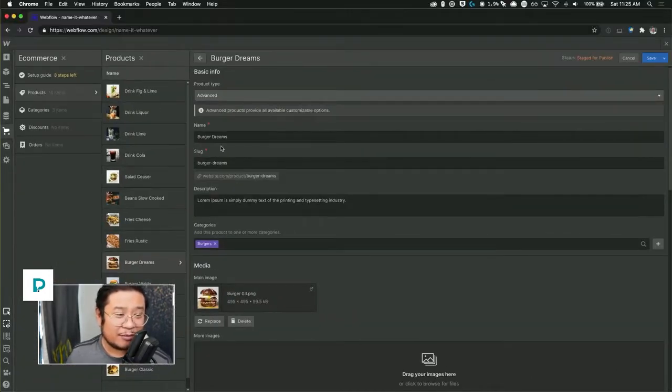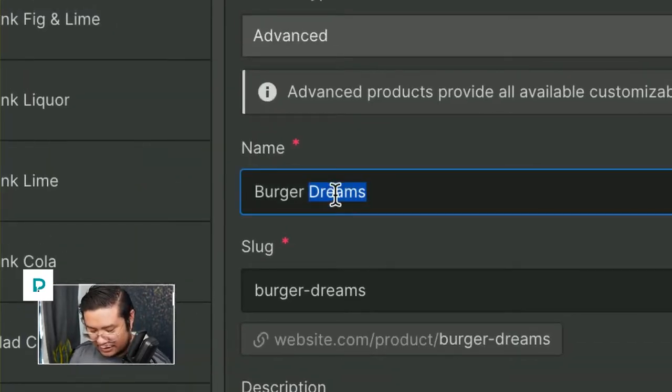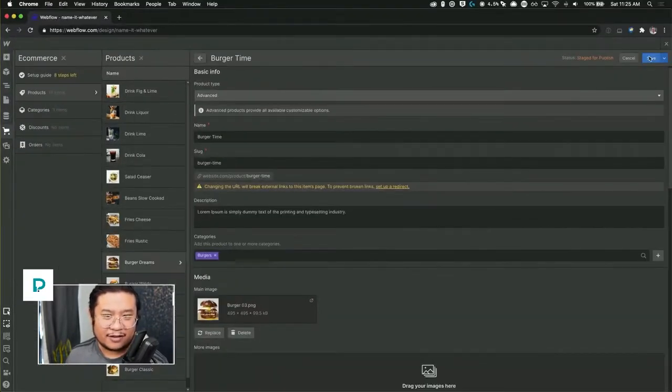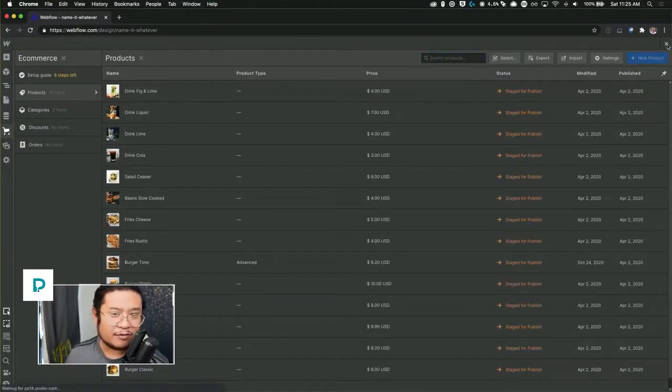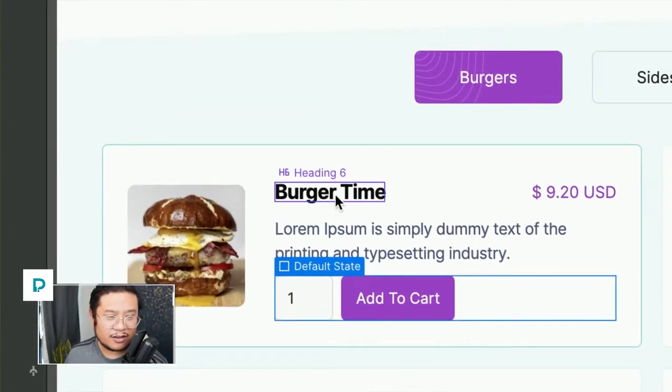Anyways, if I want to change the name of that, I can do so right here and say Burger Time. I don't know. That's a video game name. But like Burger Time. And then save it. Now watch what happens if I go back to the web page. There we go. It's been changed here. So it might seem like a roundabout way to change text, but it makes sense because you're actually updating a database, aka a Webflow collection.